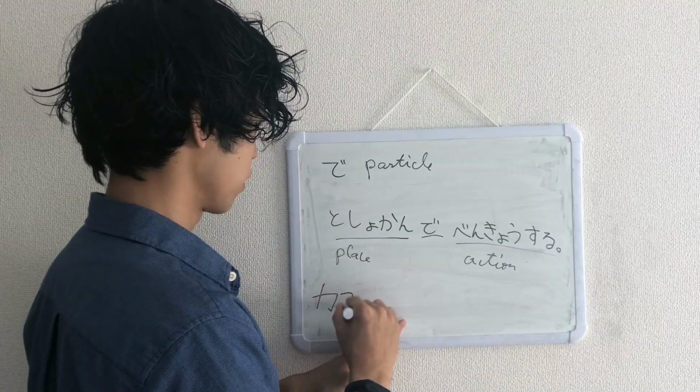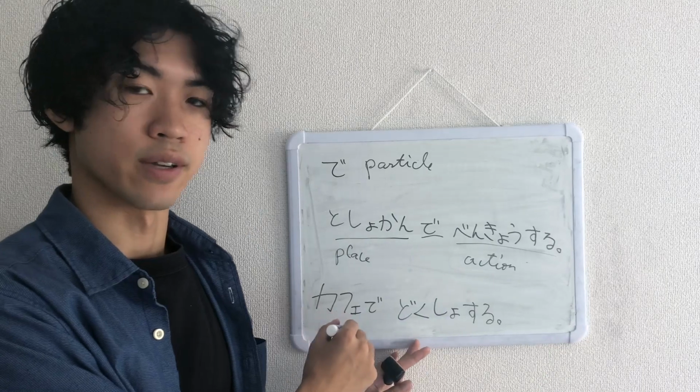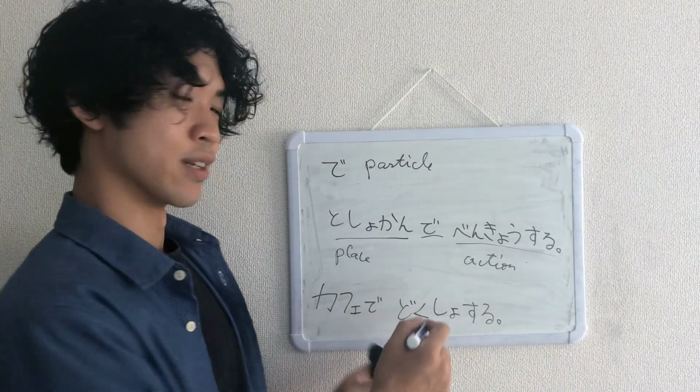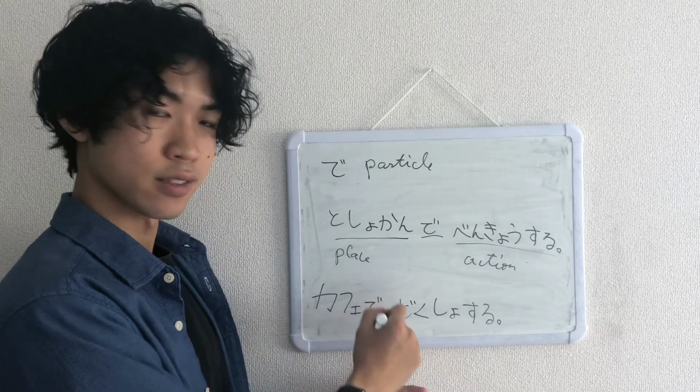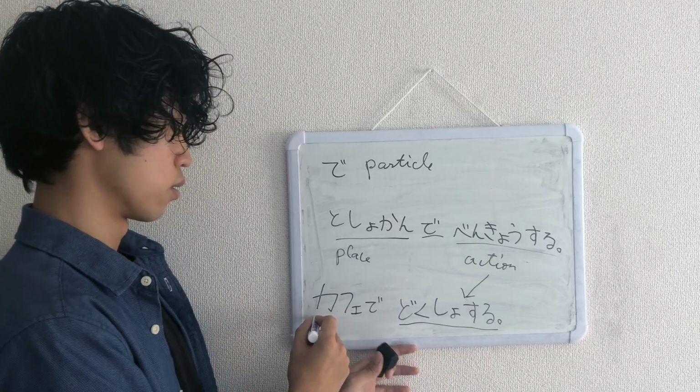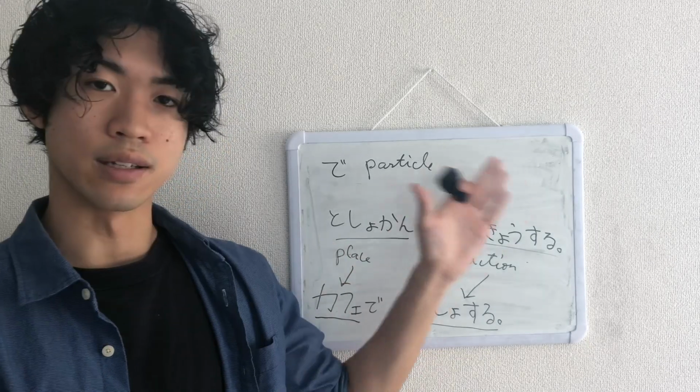Another one. カフェで読書する. At a cafe. De, so, at. 読書する is to read a book. Reading. So, cafe, at, read. You see, this is also an action, and this is a place. So you want to have place, de, action.